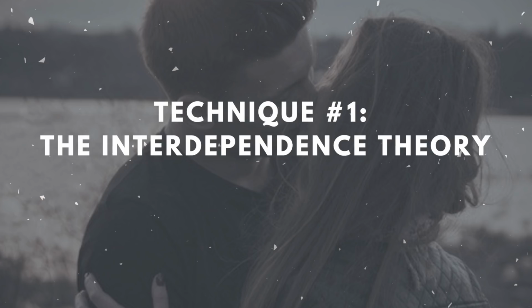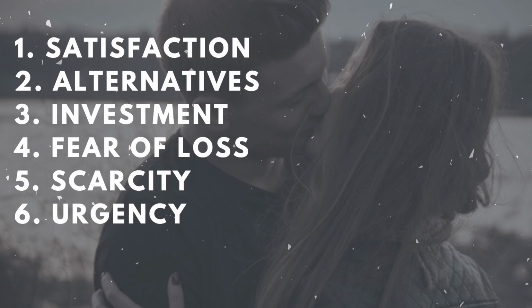Technique number 1 is the interdependence theory. The interdependence theory is a psychological theory that states that human beings really make commitment decisions on costs and benefits. In other words, we're always looking to maximize the benefits and minimize the costs. But really the million-dollar question is, when you look at a cost and benefit scenario, what is the criteria that human beings are using for commitment decisions? Well, in my humble opinion, there are 6. Satisfaction, alternatives, investment, fear of loss, scarcity, and urgency.